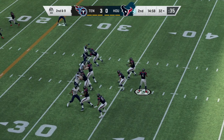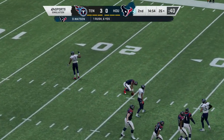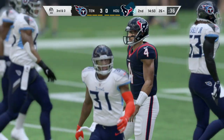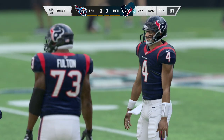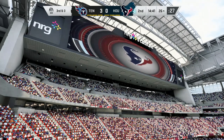Now a play fake, and it's Watson. They'll roll him out right. 6 yards there off the scramble, but it'll still leave him with a third down. Partner, he was going through his progressions. Not there, not there. After about the third one, he decided he better pull it down and run for it. And he slides down and avoids the hit for good measure.